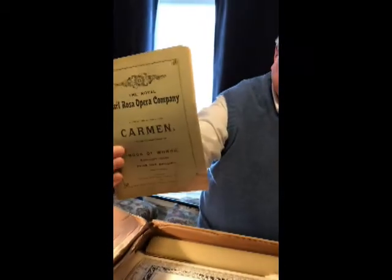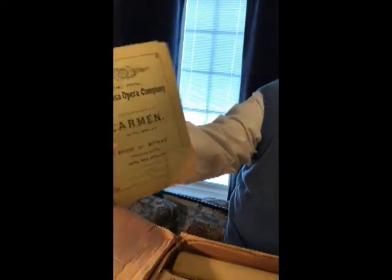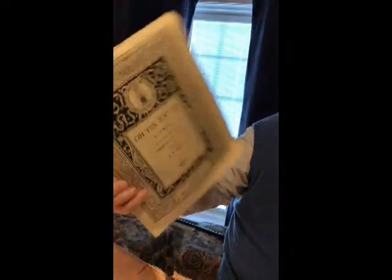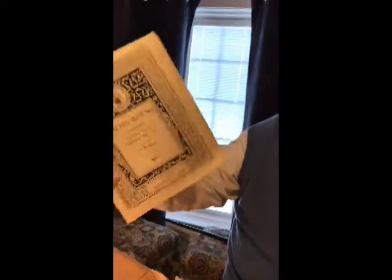The Royal Koisa Music Opera Company, the libretto of Carmen. Some very strange adaptation of music by Bach called Oh Yes, Just So. I'm not sure what that's about. It's from the cantata Phoebus and Pan, not one of his major works, but an interesting idea.